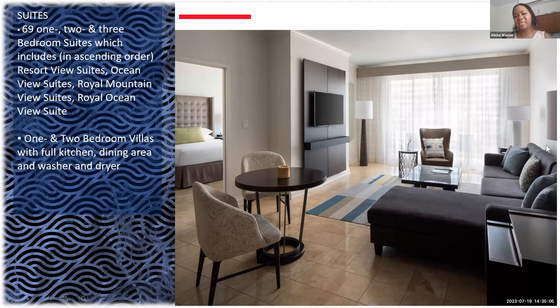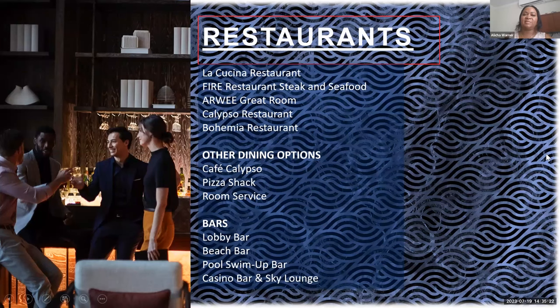The photo that you're seeing is a picture of one of our suites. This would be one of our royal suites. Again, we do have 1 and 2 bedroom villas outside as well. Those are more by the pool side and the beach side, but those come equipped with kitchenettes, dining areas, and washing machines.